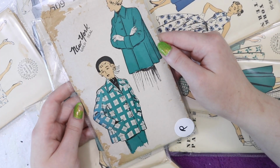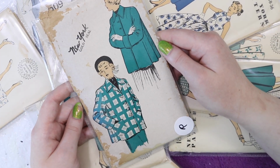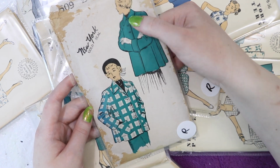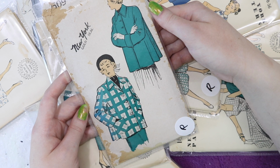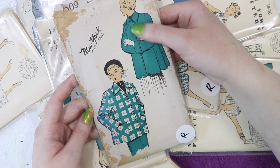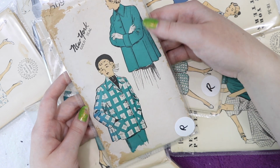This is another swing coat pattern, but this is more of a 1940s style, so it doesn't have quite as much swing to it. This one's more tailored. It has more of a square-shaped cuff, and then it has more of a square-shaped collar as well, so they're sort of mimicked on each other. But much like the other one, this can button all the way down the front, or just have visible buttons on the top and then a hidden closure below that.